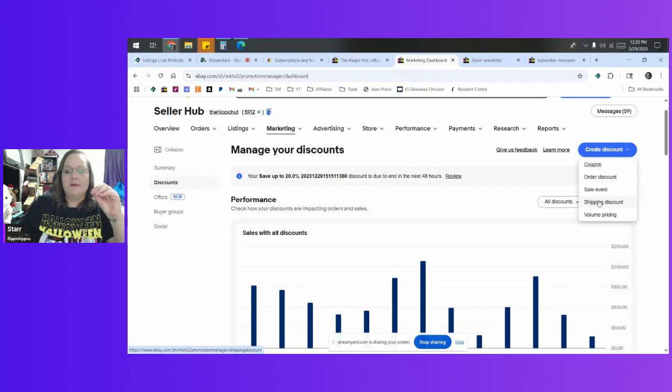You can offer shipping discounts. So if you sell lightweight items, like we sell a lot of jewelry and comics, I have a shipping discount set up so that they can get a $7 flat rate if they buy more than one. These are all things that come with your store subscription, and I suggest using all of them together to create your best chances at success.